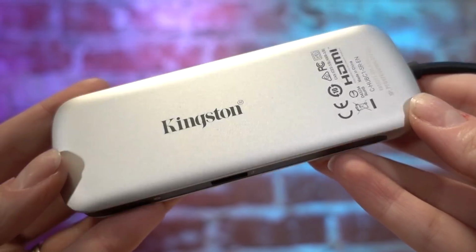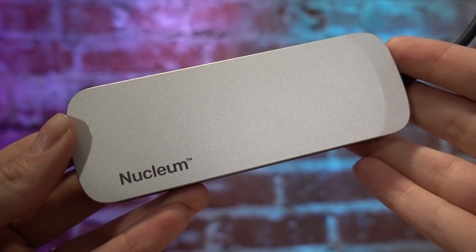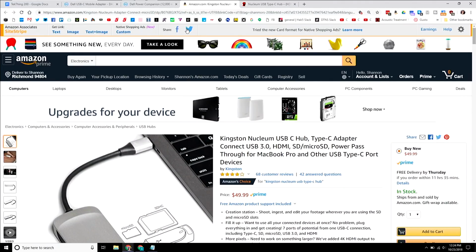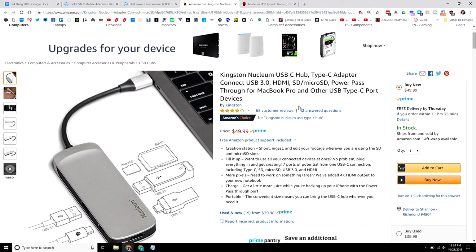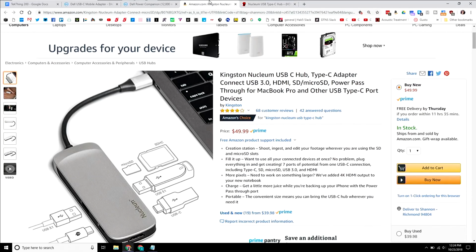I'll have to check. The last one that I have here is the Kingston Nucleum USB-C hub. Yes, it is another USB-C hub, but this one is a little bit different. You can find this one, luckily it is on Amazon, which is great, and it's $50 over there, and they also have a website where you can buy it from over here. However, I believe it's out of stock on their website, so I would just buy it from Amazon.